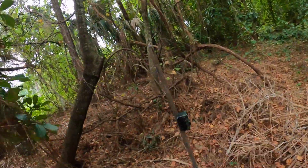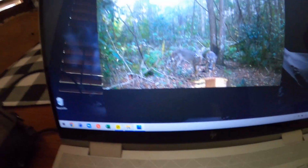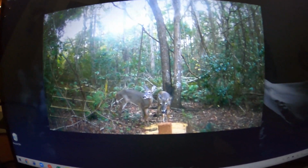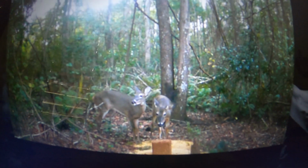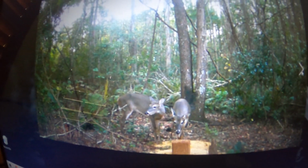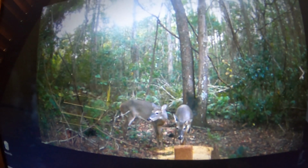So anyway, yeah, let's go in and check out this thing here. Let's check this camera and see what's coming in here. Alrighty, guys, what do we got here? Looks like we got 2 deer flatheads. Got 2 old flathead does. Let's click down through here.